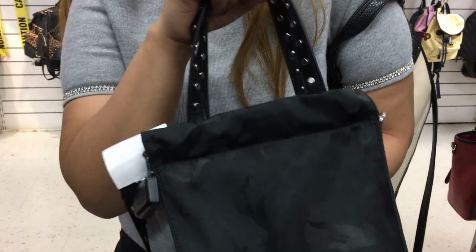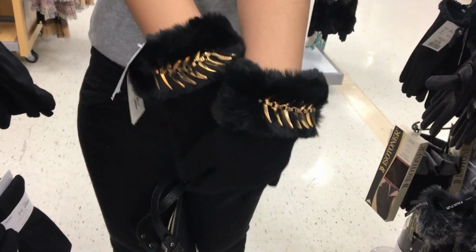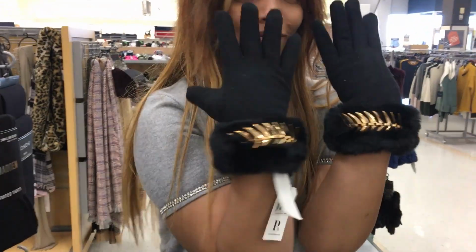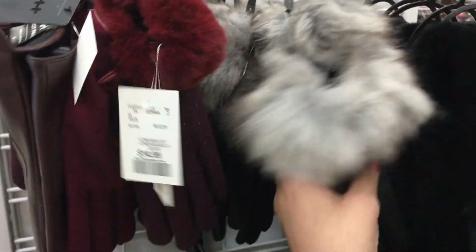French Connection. Whoa, look, guys. The gold trim will look nice with this. Oh, it's nice. How much is the price? $14.99. So nice. Really nice. Here you have the mittens that you're going to need so much. $14. That's the black ones.